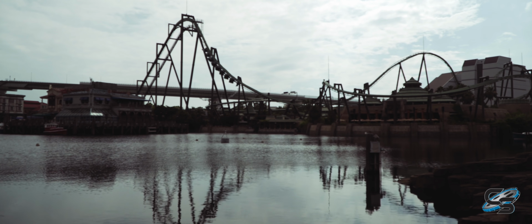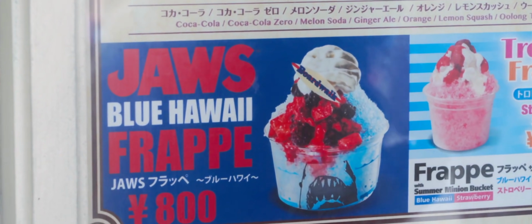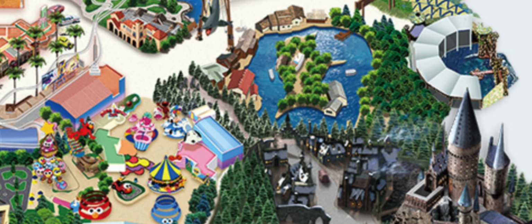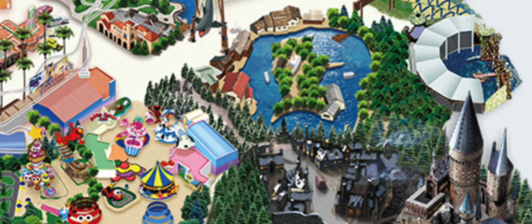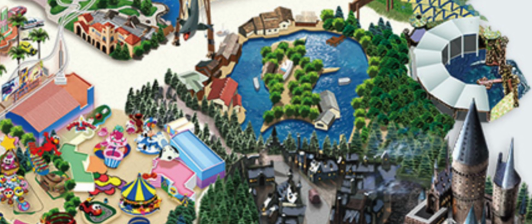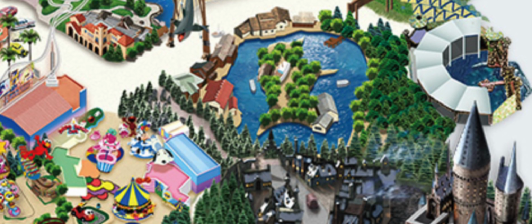Continuing our loop around the lake, one of the next things you'll come to is Jaws the Ride, which I know a lot of people are going to love, especially since Orlando's is no longer there. But unfortunately, this was the only ride there that was closed because of maintenance, so I did not have the opportunity to do it, which I was really sad about.